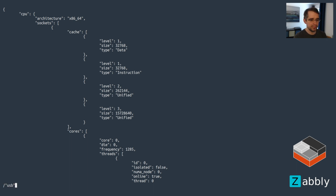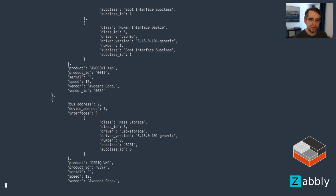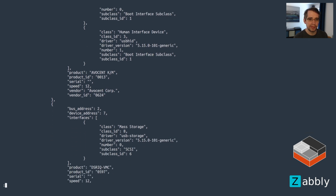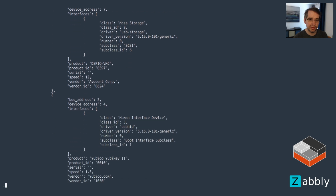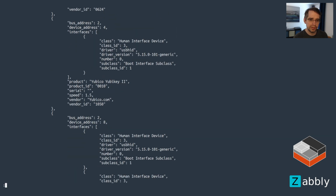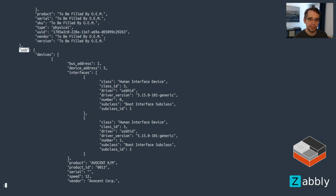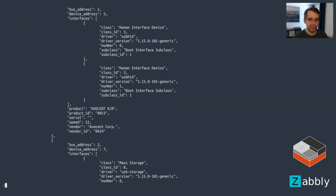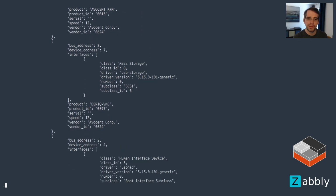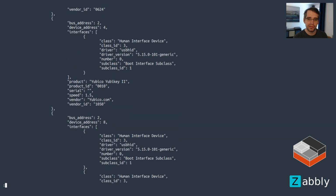Let's see the USB bus. USB, okay. Interfaces. Some of them have serial is empty, serial is empty, serial is empty. So that's not super common for the serial number to actually be filled in. So I can't show that part. Let's maybe try with the bus number and device number. That might work.